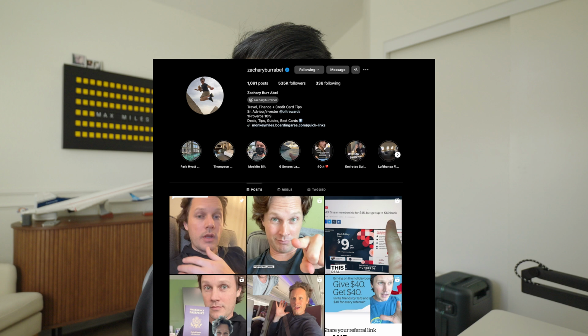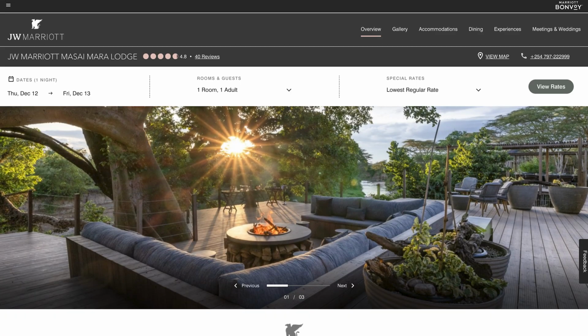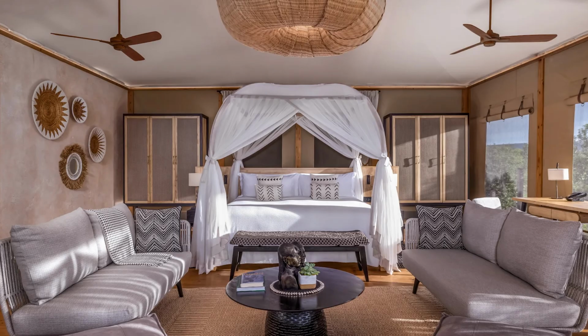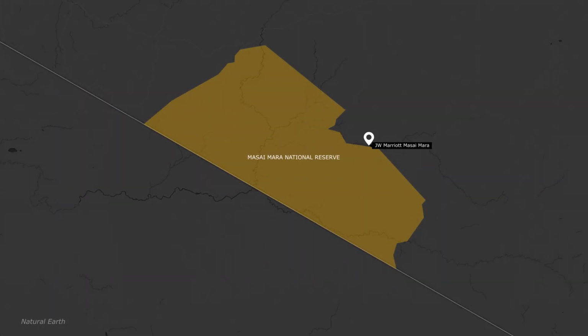Now moving on to how I booked the hotel for the safari trip. So far, I only have the inbound flight going from Kenya back to San Diego. And a couple weeks after I booked that flight, Zach Burr-Abel from Monkey Miles posted an award availability alert for the JW Marriott Masai Mara, which is a relatively new JW Marriott hotel. It's on the Masai Mara Reserve. It's all inclusive, it's 5 stars, and it also includes game drives as well.